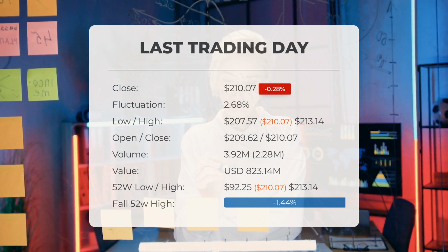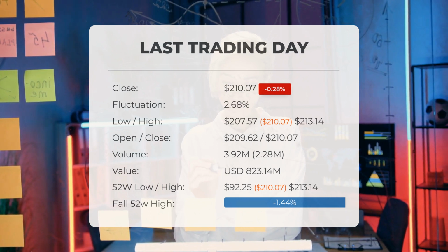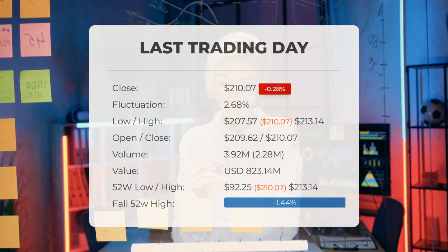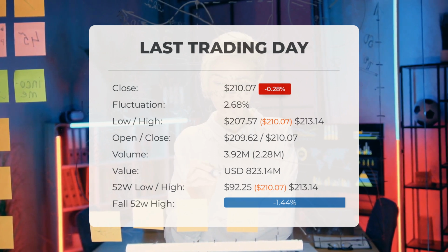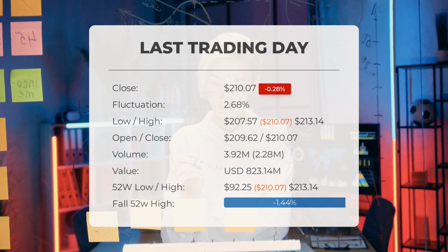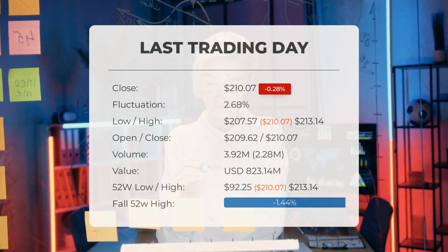Looking at the stock's performance over the past 52 weeks, we can see that the highest price reached $213.14, while the lowest price was $92.25. As of now, the current stock price is 1.44% below the 52-week high, amounting to a difference of $3.07. Additionally, it is 29.62% below the all-time high of $298.48, which was recorded on November 10, 2021.